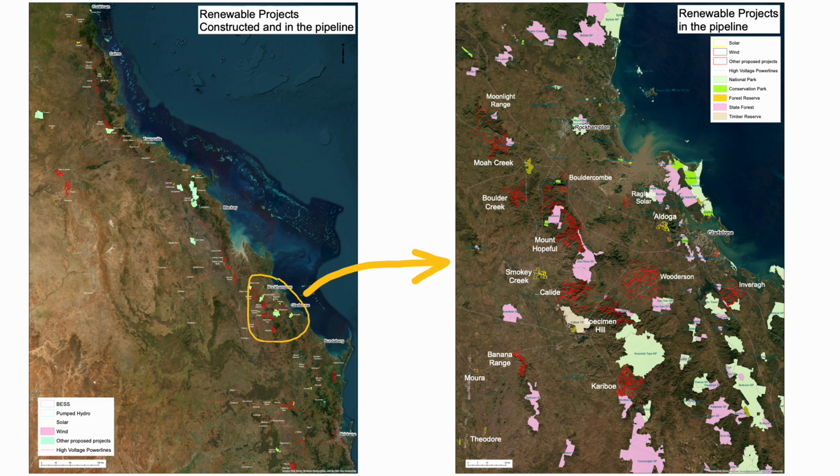So just in this area here, we've got wind farms on every ridge line outside of the protected areas of national park and state forest. So every single high elevation area is going to be impacted upon by wind farms. And in actual fact, in the Banana Shire, west of Rockhampton, there's 27 wind farms and solar farms proposed.